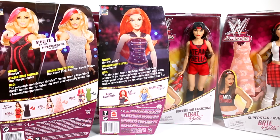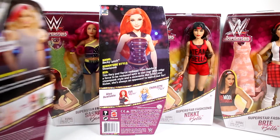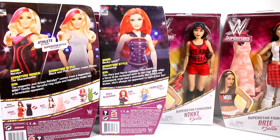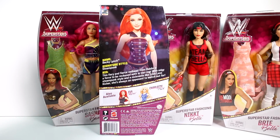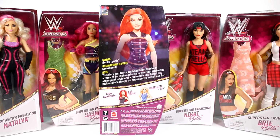I think, if I'm not mistaken, we have all of the ones available in the two-pack, I guess we could say, because, you know, two outfit pack. Anyway, we are going to go ahead and get each one of these out, take a closer look at them and their outfits, and read a little bit about them. So let's go ahead and get started.